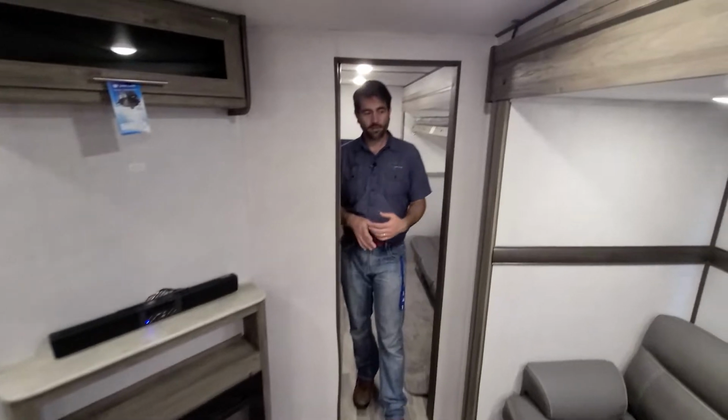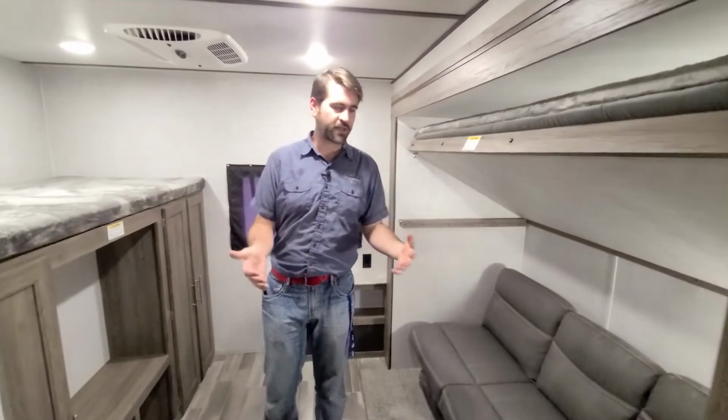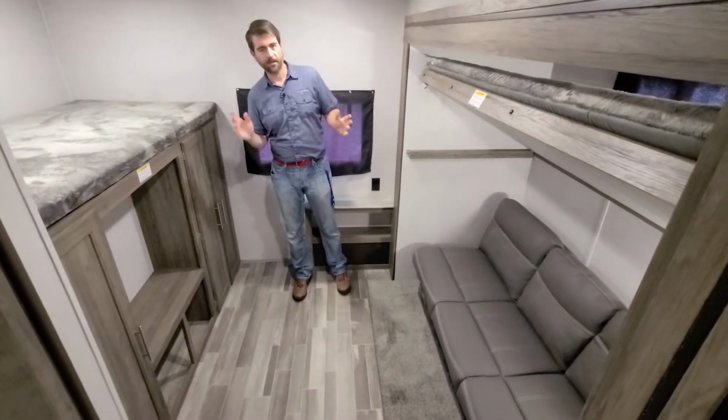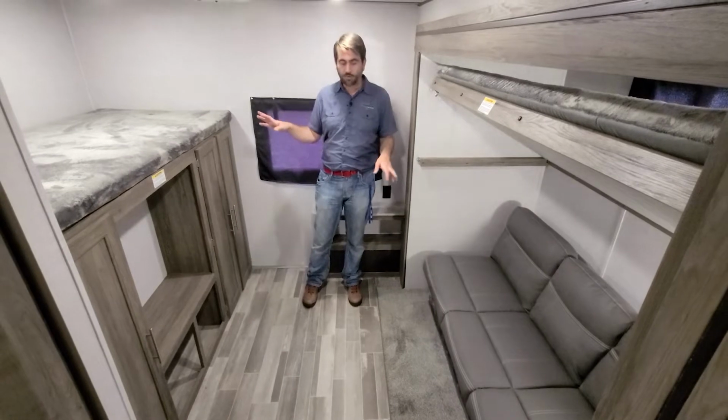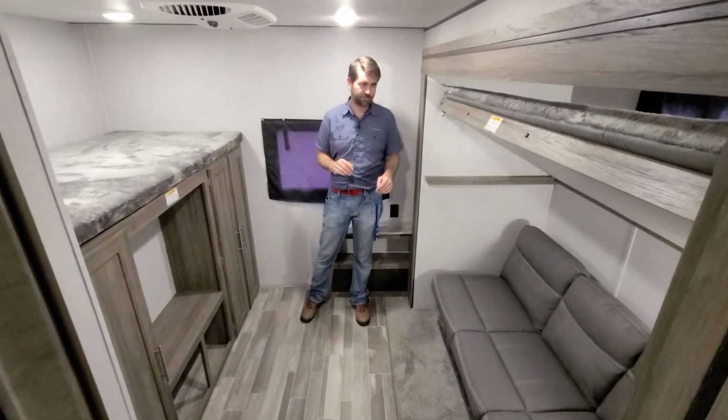Behind me, we have the bunk room. This is the spot for the kids. This could double as both a media room and a spot that sleeps up to 4 pretty easily, maybe even 5 if you've got small kids.